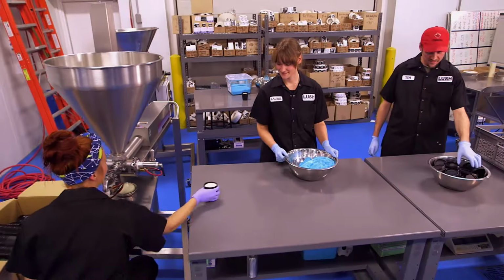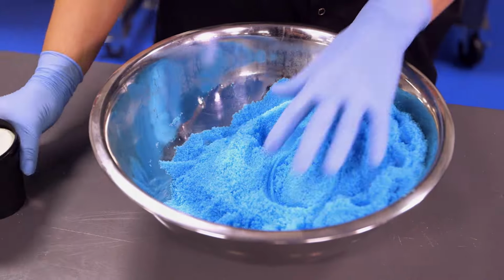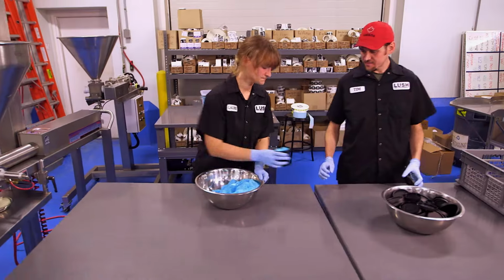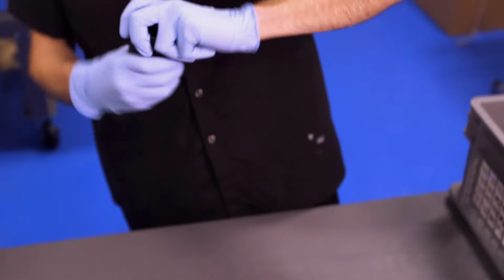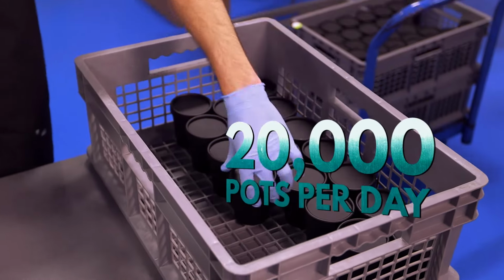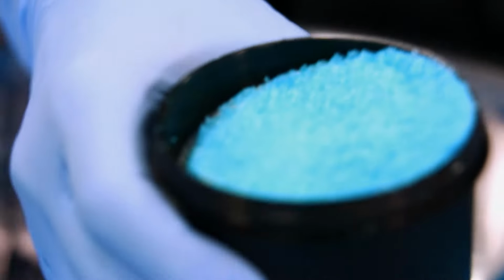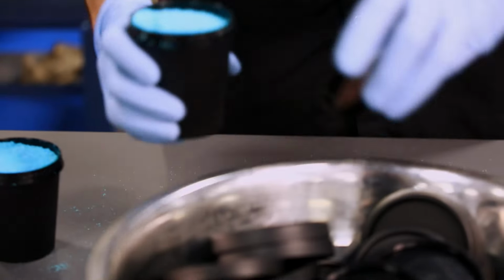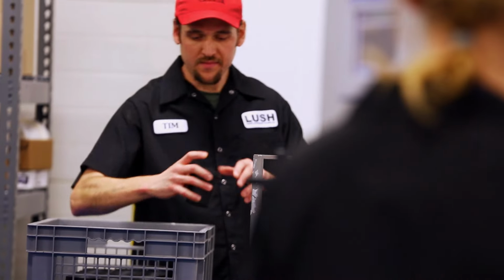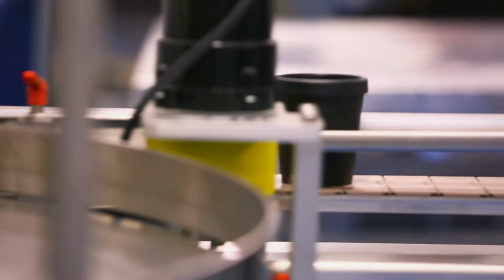Lori dips each pot in a little extra fine sea salt, which has been dyed to a soothing blue color. Then the pots are passed to Tim, who adds a lid. They've slowed down for us, but this gang can package up to 20,000 pots a day. In 1 year, Lush produces over 107,000 kilograms of ocean salt scrub. The pots are crated and transferred to this machine for labeling.